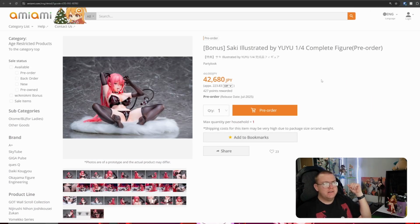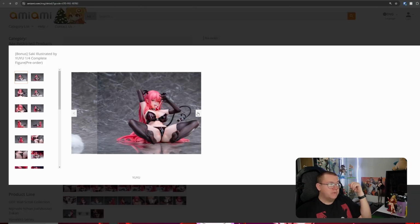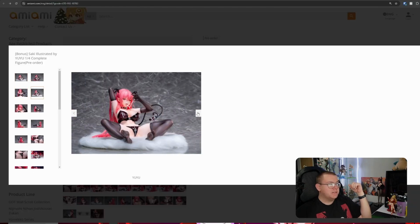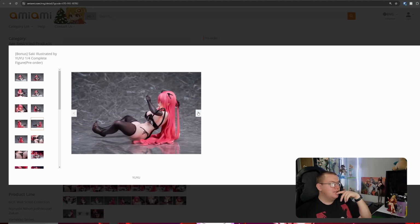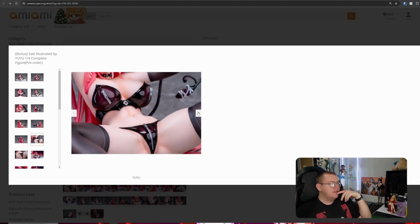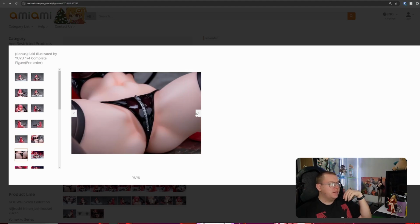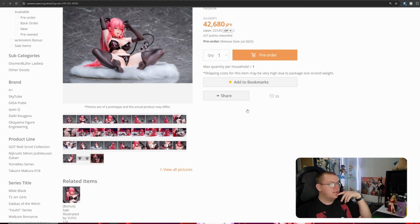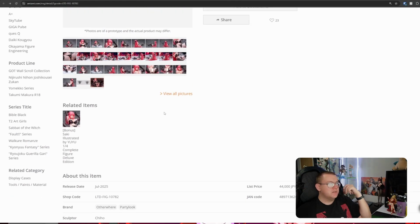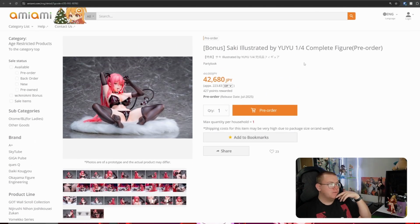Saki illustration, illustrated by Yu, quarter scale by Party Look, 42,680 yen, July 2025. It's a quarter scale succubus figure with fluids that she's got going on. Pretty nice. Like the zipped up BDSM style outfit. Yeah, she looks pretty good. And I think they do a deluxe version as well, which comes with some extra wall scrolls and bits and pieces. Potentially worth getting hold of.